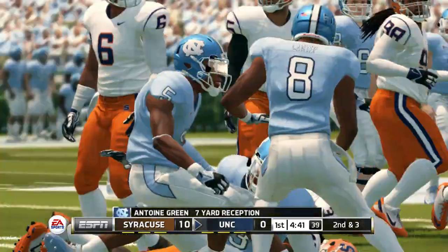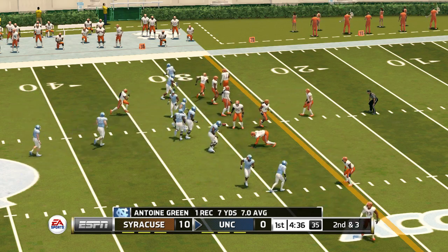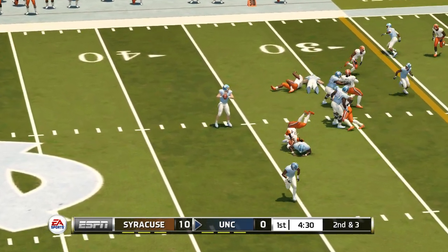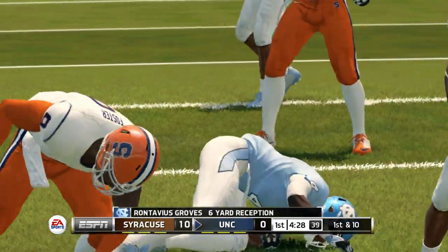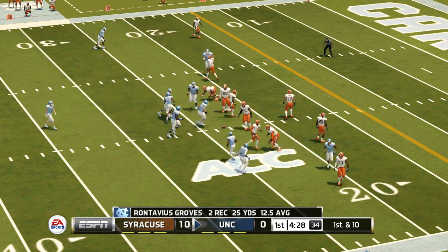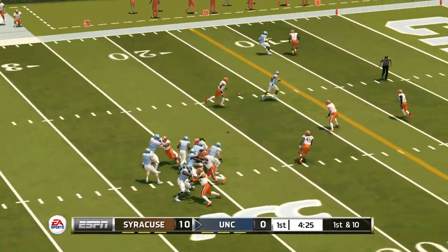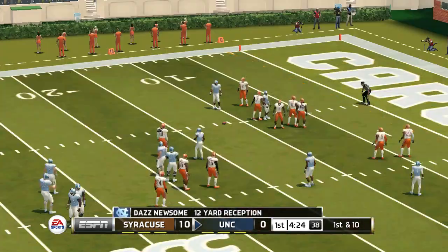Caught and a big hit. He stopped in his tracks. First down grab by the receiver. Brought down at about the 11.